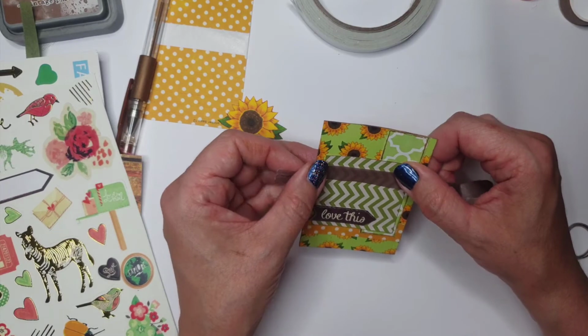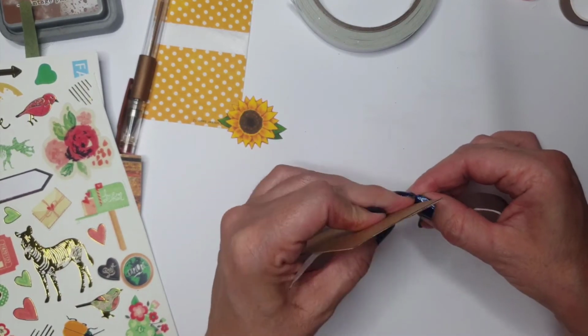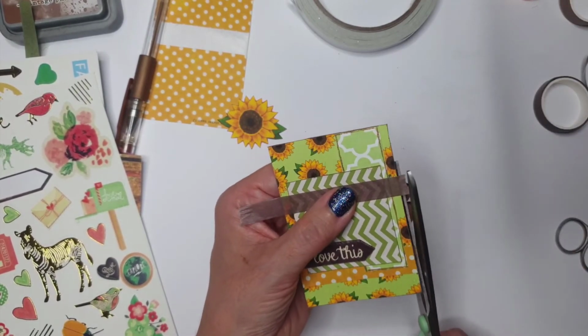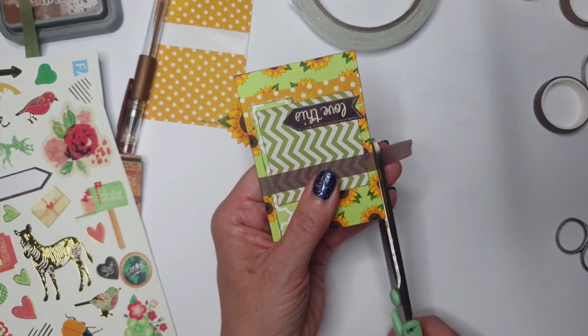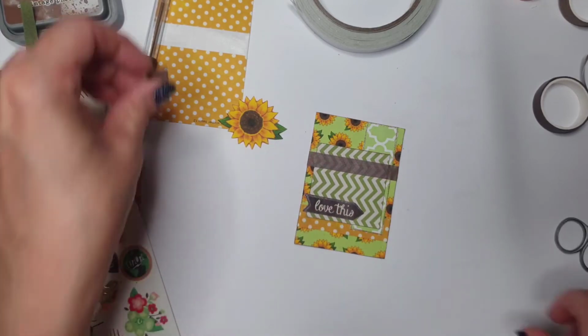So ATC cards, you can make them 3D. You can make them stick up. I like to make them... Well, I'm saying as if I've made loads of them. This is only the second ATC design I've ever done. I want to make them flat so they're easier to post, cheaper, so you can stick them in an envelope.